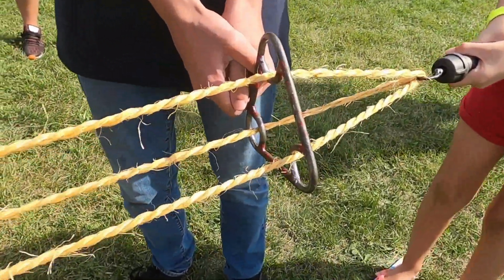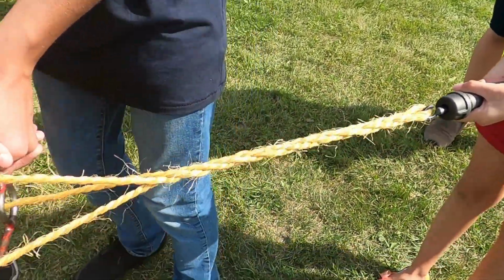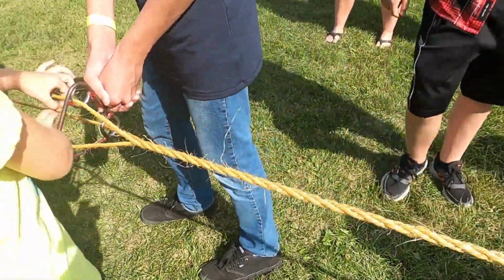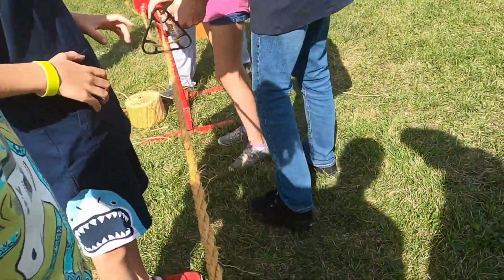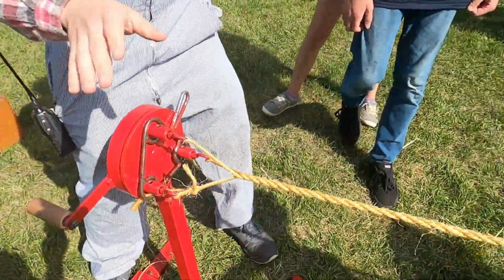Look at them all squishy, getting tight. And go. Keep going, a little faster. Keep going. And all the way. Oh! Nice work. So we're not quite done yet.